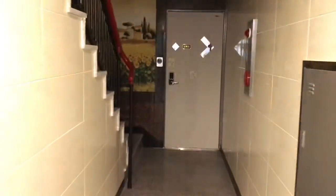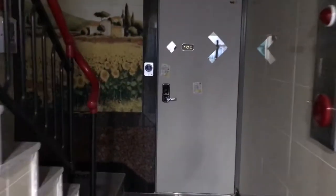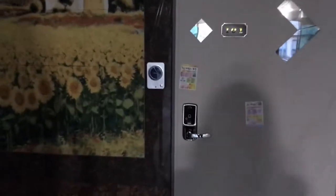Ta-da! I love that. I feel like I'm about to go to the mothership. So I'm walking up my stairwell. I am on the 2nd floor, which makes life easy. I'm very happy that I'm not on the 1st floor. That would kind of suck.